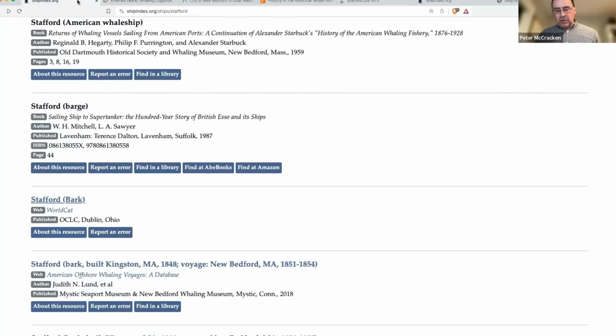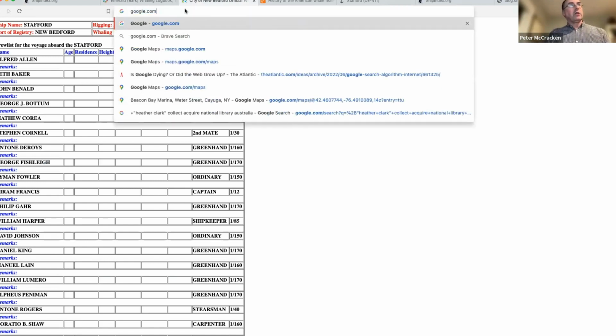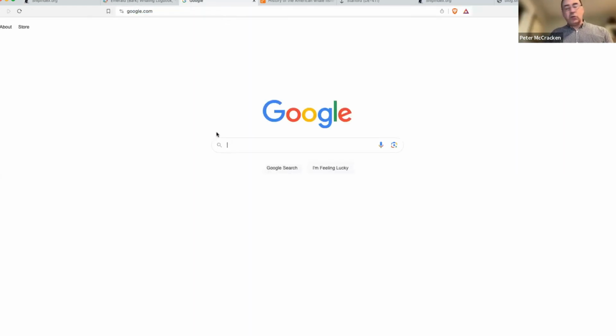So I've talked about a couple of the ways of searching for stuff within the ship index database itself, but I'd like to highlight something very quickly. If I'm just going to go to Google, everybody's favorite search engine, I want to highlight some things that you can do to be more effective when you're searching for vessels just out in the wide web.